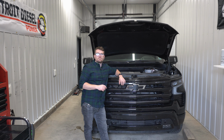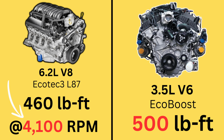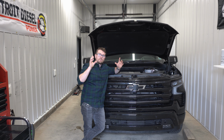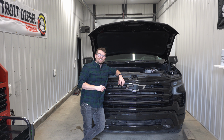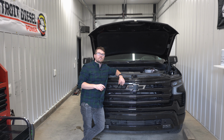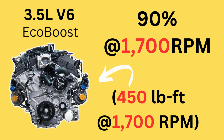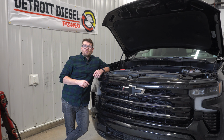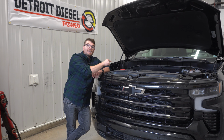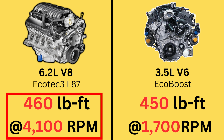This engine produces its peak torque of 460 pound-feet at 4,100 RPM, where that 3.5 liter EcoBoost produces all 500 pound-feet of its torque at only 2,500 RPM. Additionally, that 3.5 liter EcoBoost produces 90% of its torque at only 1,700 RPM. So at 1,700 RPM, the 3.5 EcoBoost is making 450 pound-feet of torque, almost identical to what this engine is making at 4,100 RPM.